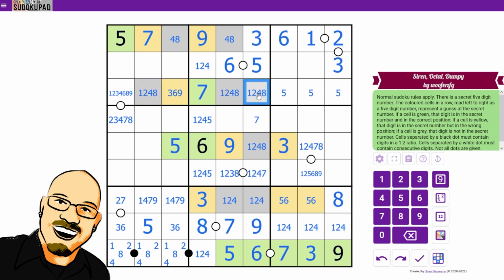1, 2, 4, 8 is the only thing that goes into the gray squares. I've cleaned those up now. Feeling better about this. Okay. This can no longer be a 3. Sorry, 2. These cannot be 1, therefore they can also not be 2. That is interesting. This cannot be 1.